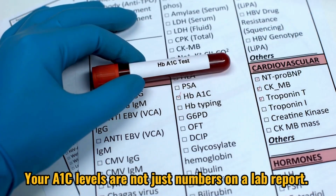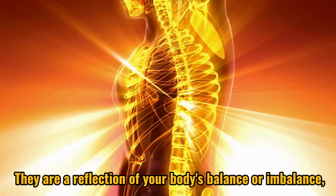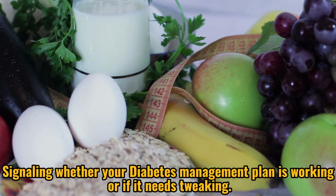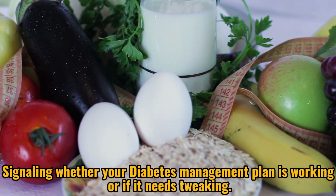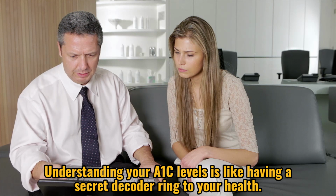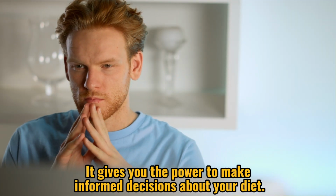Your A1c levels are not just numbers on a lab report. They are a reflection of your body's balance or imbalance, signaling whether your diabetes management plan is working or if it needs tweaking. Understanding your A1c levels is like having a secret decoder ring to your health. It gives you the power to make informed decisions about your diet.